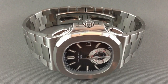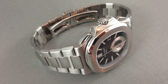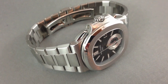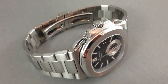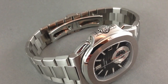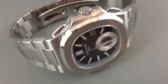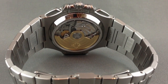When we're talking Pateks, and say we throw in a world time or an annual calendar or a chronograph, well, the prices get very, very high. And this market itself has been affected by the general turndown in the economy. Patek, since 2000, has released a lot more complications, albeit useful complications, not grand complications. Patek has had the annual calendar, it came out in the late 90s. The world time came out in 2000.